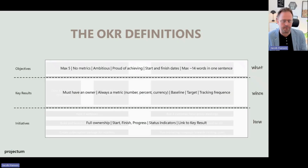You can measure it with a number, a percentage, or currency. That could be, I want to earn 100% more, I want to earn 1 million more, or I'm going to double my earnings. It's also important that when we do a key result and start measuring, we have a baseline. So if I want to have 100 customers more, my baseline is maybe 300 customers, and I want to go to 400 customers. We set up a baseline and a target, and then we track the key result with a frequency. It's really important that I can go into some kind of tool and say, this month we have now achieved 200 customers, 300, and 400 customers over time.